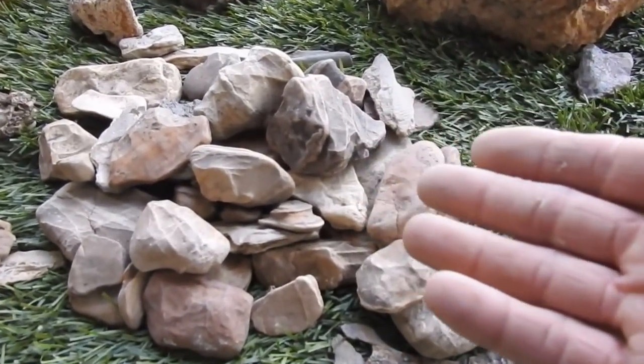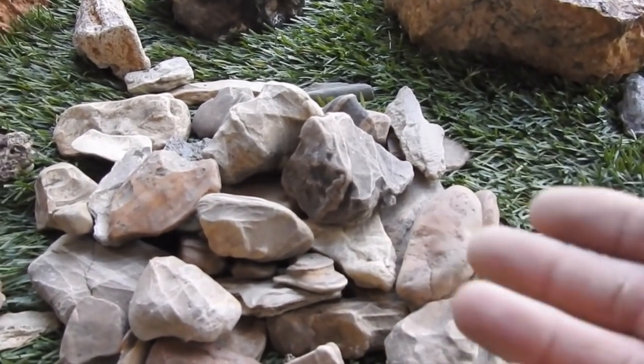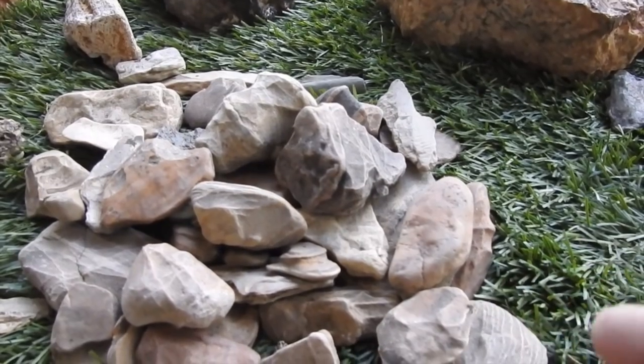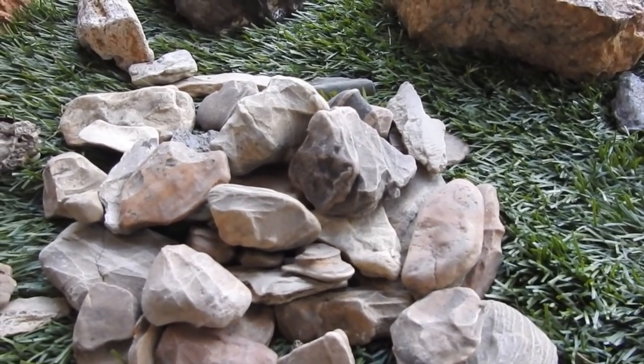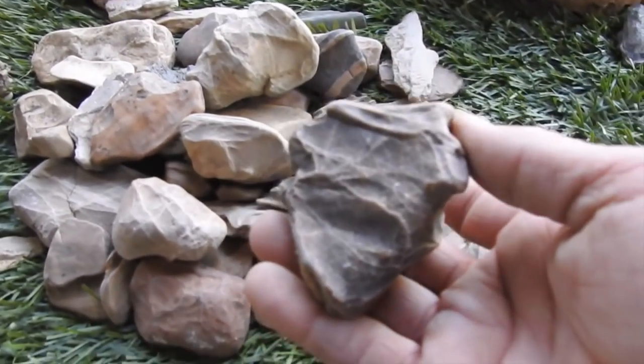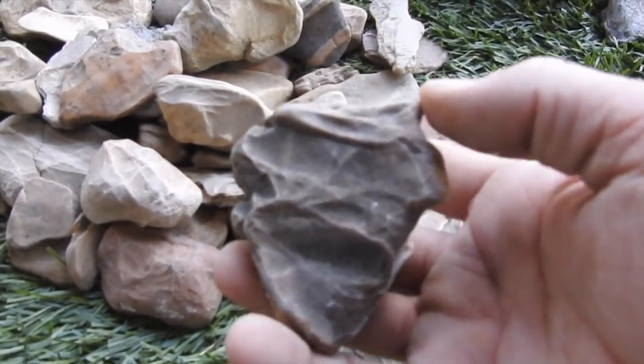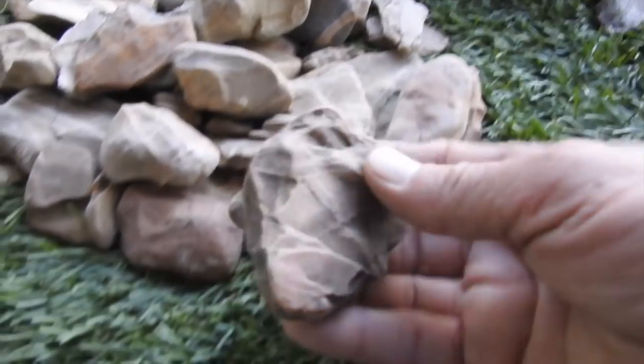I don't know if these come from animal, human, how old they are, if they're before the flood, after the flood, before Christ, after Christ. I don't know. But this is just petrified bone. And you see the marrow in here. We're going to look at a few of these.